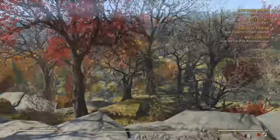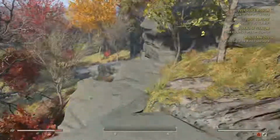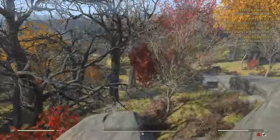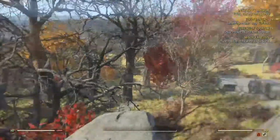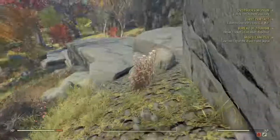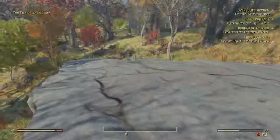Now, that's not to say those games were bad. I'm not making that point at all. I like both of those games quite a bit. But in comparison to where Fallout has been, this is quite nice, and I enjoy it. I'm not looking for the next God of War-style graphics from a game like Fallout.